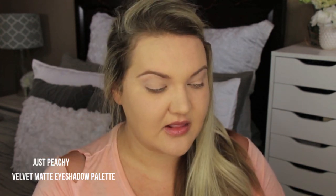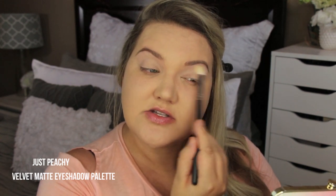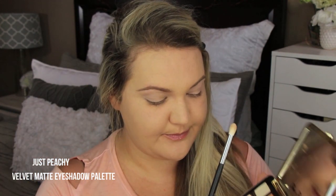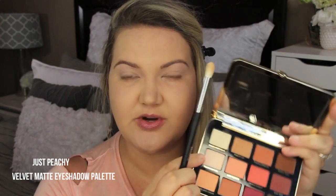It's just really, really pretty colors. I love how they blend out. These all blend super well. So I already have that set on my eyes, but I just wanted to go in again. It's really nice when I build this color. This is called Peach Butter, which is the one with a little bit more of a peach tint to it. When I put that on a flat brush and pat it on, it's super pigmented, and I can carve it out and then do a cut crease. I've been doing that a lot.